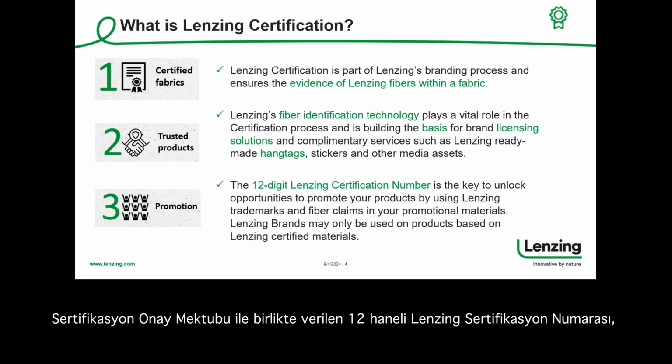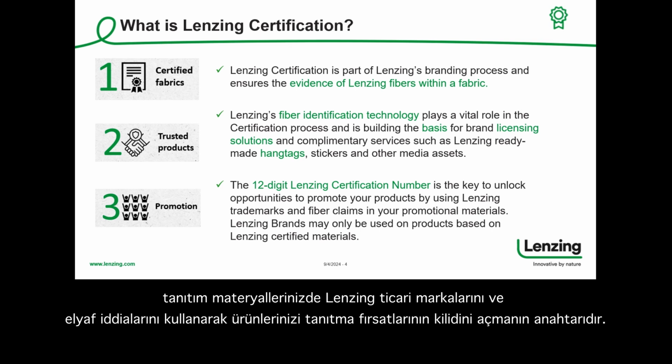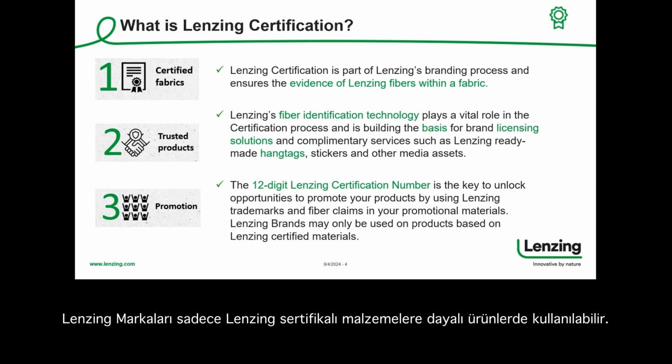The 12-digit Lenzing certification number being provided with the certification confirmation letter is the key to unlock opportunities to promote your products by using Lenzing trademarks and fiber claims in your promotional materials. Lenzing brands may only be used on products based on Lenzing certified materials.